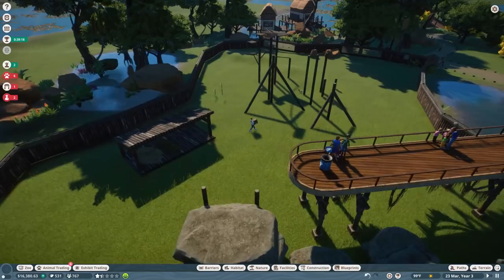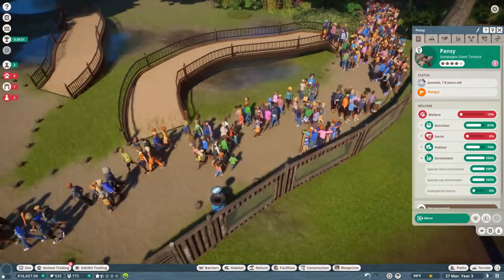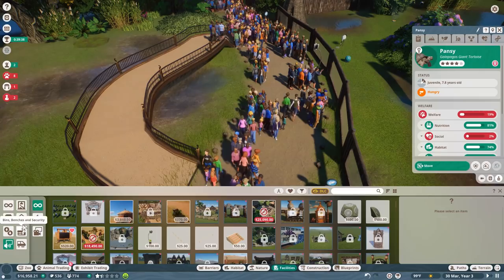Well, we do need to finish the challenge. It's going to be quite a bit. Oh, look at these little guys. So these guys are feeling kind of stressed because there's so many people. So one of the things we can actually do to try to make that a little bit better is if we come in and put in some security and tell people to be quiet.